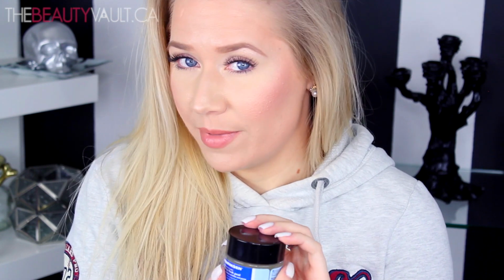I don't know if I would recommend this for all ages. I would do your research if you're dry skinned or sensitive skinned. Actually, no, if you're sensitive, don't even mess with this. Like, I don't think I would recommend that. I think it's gonna be a little bit too harsh for your skin.